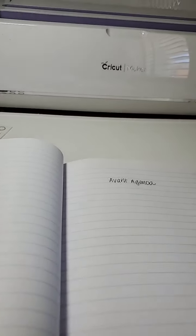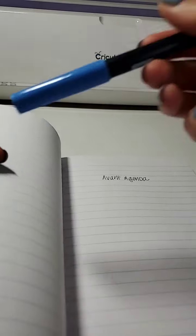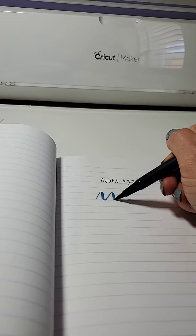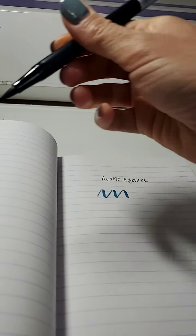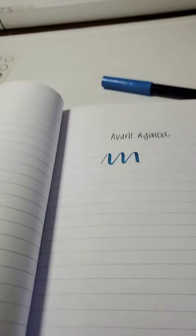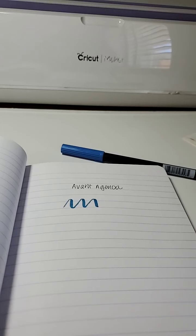So as you can see, there's no feathering at all because this paper is so smooth. And then on the back, it's like it didn't even happen. Very, very little ghosting. And then I'll show you with the Tombow marker. Because it's so smooth, it's a great paper to practice with your brush pens without damaging them. So again, very little ghosting and really clean lines on there.